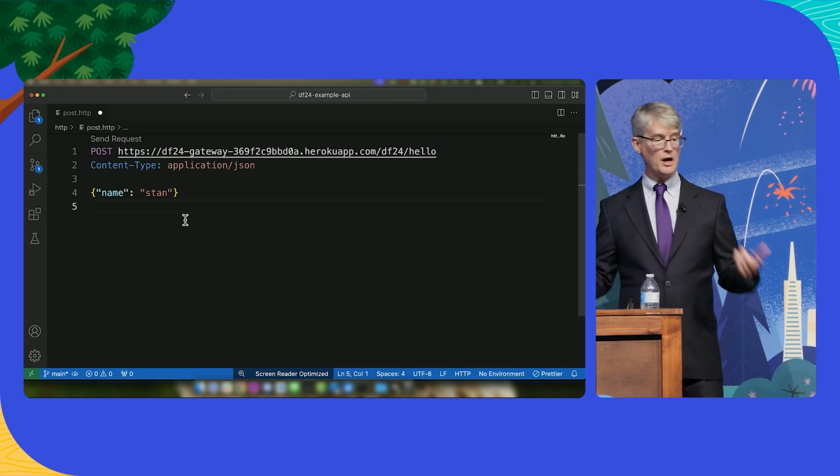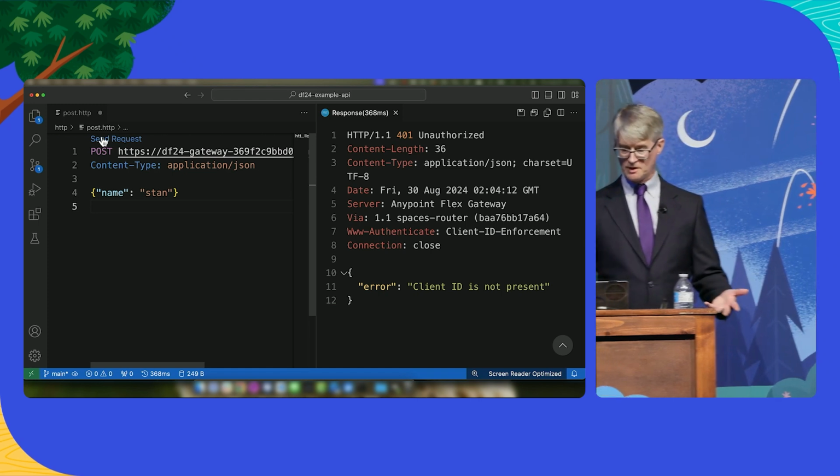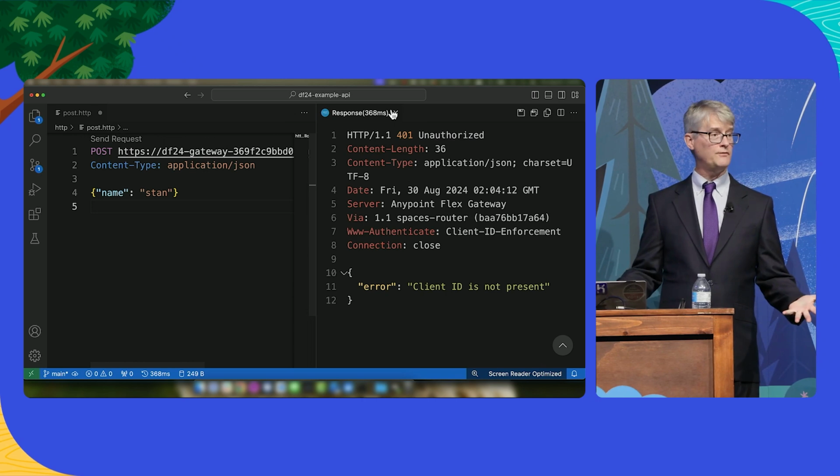And just like that, it updates the running gateway on Heroku again, and now if we send that request that had worked, you see it's now locked down. It says we need a client ID. That's easy enough to do also in Anypoint.